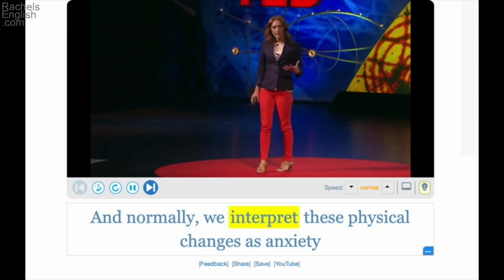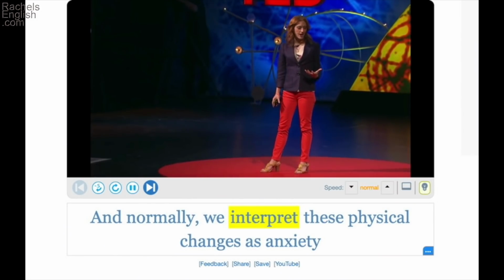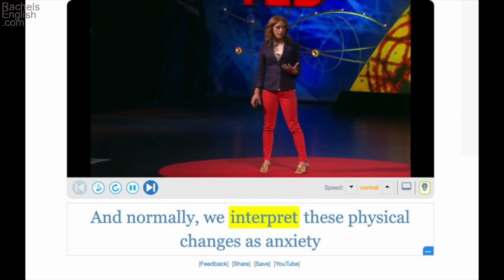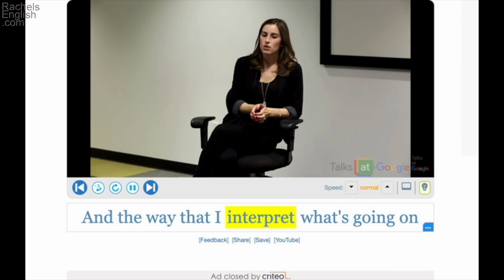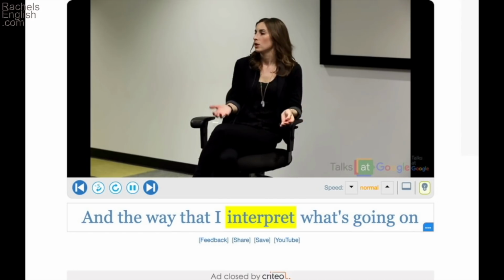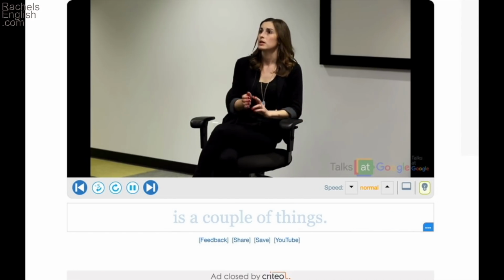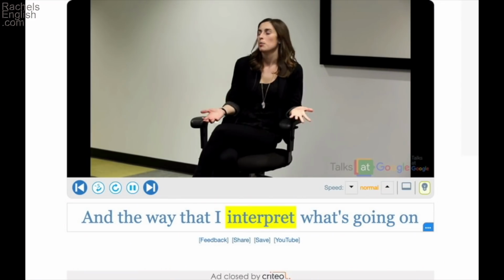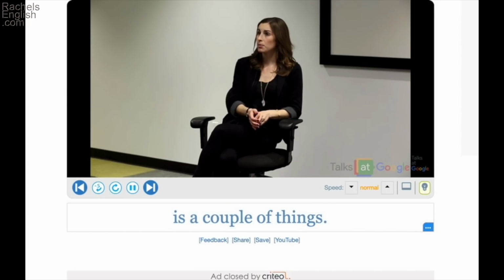And normally we interpret these physical changes as anxiety. We explain the physical changes by saying, these people were anxious, and that's why it happened. Another example. And the way that I interpret what's going on is a couple of things. The way that I explain this. We have a situation. I have ideas about why it's this way.